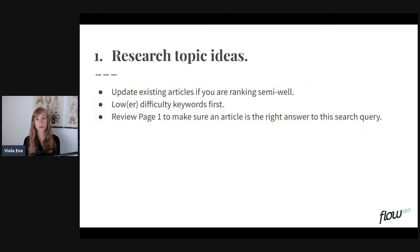So to research new topic ideas, there's 3 main strategies. First, if you have articles that are stuck on page 2 or 3 or 4 of Google, make sure you update them. So make sure that they're longer, better, more detailed, better optimized. And we're going to talk about how you can do that. If a page is ranking semi-well, Google is reaching their hand. It's saying, we're kind of interested in it, but not perfectly yet. So again, don't write a second article, optimize that existing one.